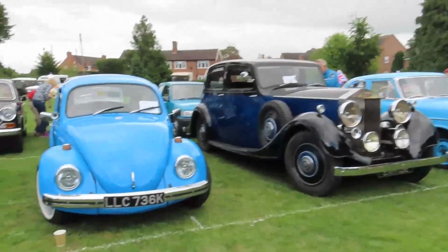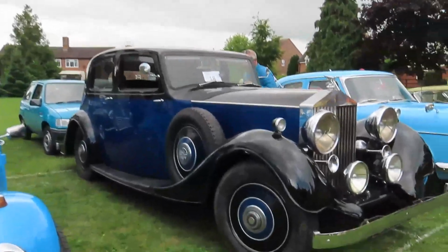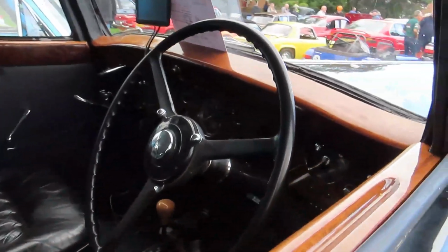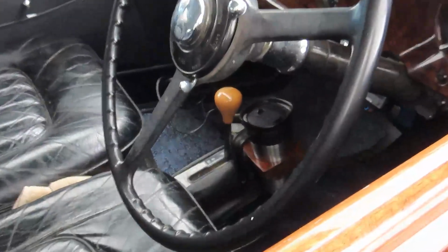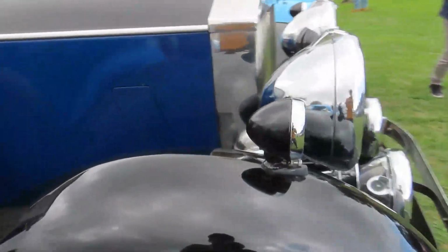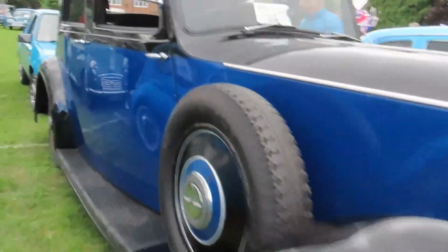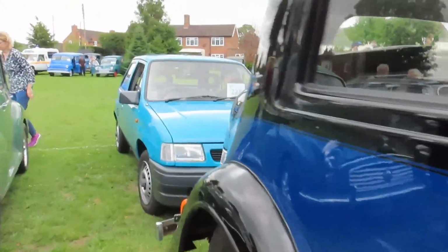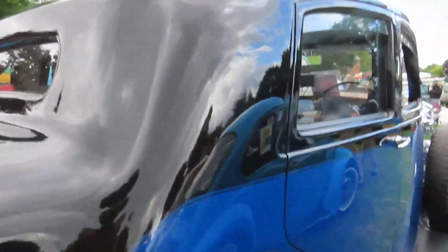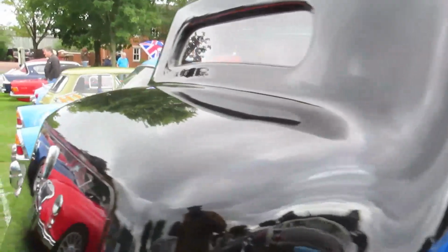On the second field, Beetle and a lovely Rolls Royce here. Real quality car. Let's have a little look on the interior. What a beauty that is. It's actually got a modern automatic gearbox if we just look over there. So perhaps not all is as it seems with this Rolls Royce. A little interesting modification. Well hidden though, because it looks completely original from the outside. Some slightly later lights at the back perhaps as well.